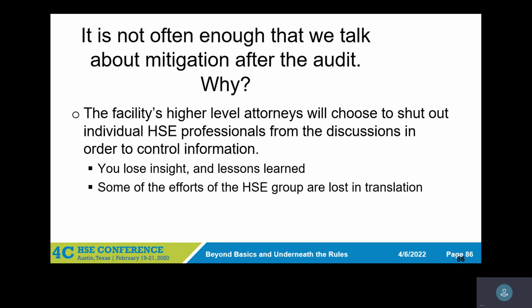And up until the point where they brought in outside help that had dealt with others, they hadn't reached out to any other facilities that went through that same process. They hadn't worked with anybody that had actually gone through that process. It was all being handled internally.